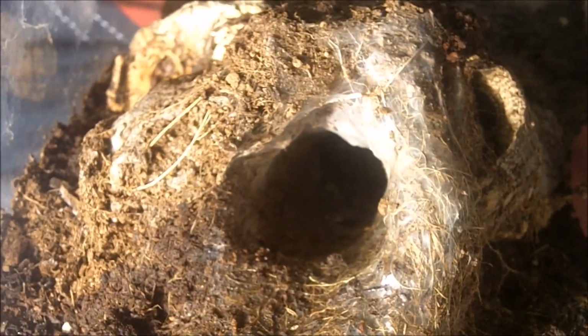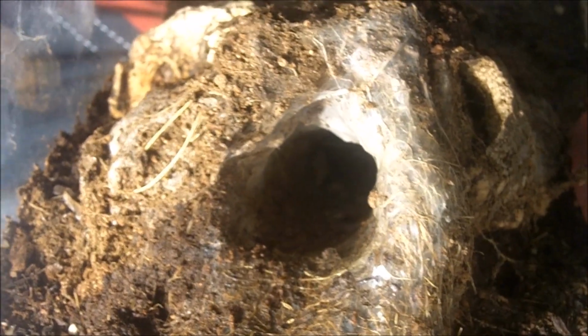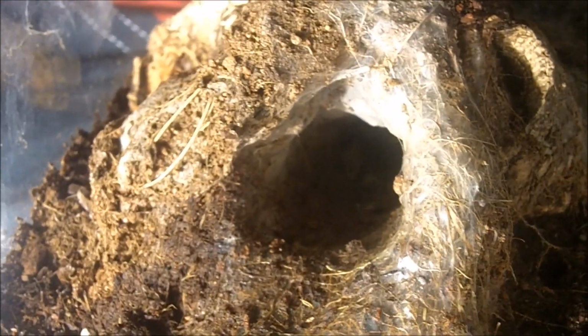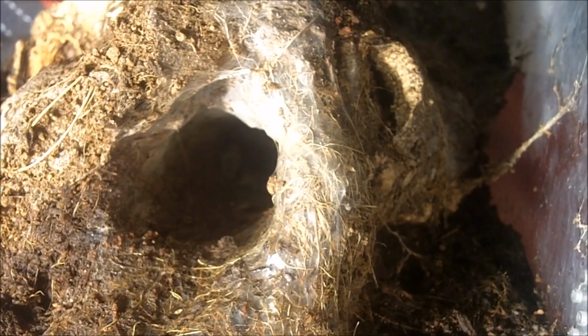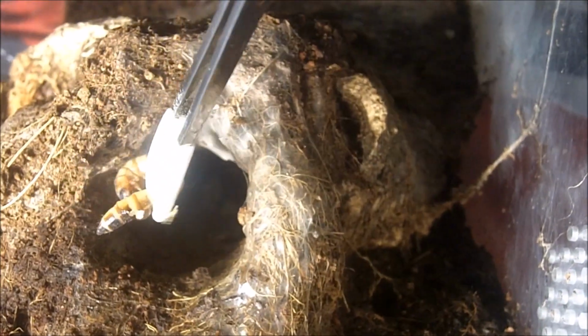Okay, so I'm going to attempt to feed this particular tarantula. This is a pet hole of mine, but it's actually a really, really gorgeous species. So this is called the Cobalt Blue tarantula. The scientific name is Cyriopagopus lividus, formerly Lampropelma lividum.